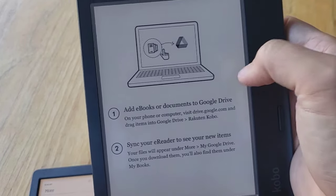However, although the Clara doesn't come with Google Drive, there are other means of sideloading over your Wi-Fi, and I do show that in another video. Google Drive will not work. However, there are other means that you can do it effectively if, for example, you are downloading books onto your phone or a tablet and you want to then transfer them onto the Kobo.